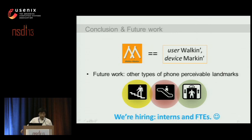Okay, I think the question is really about, for some parts of the indoor environments, the Wi-Fi fingerprint, the RSS of the Wi-Fi, may not be that stable. I think I agree with you. Yes, in some parts of the environments, it's not that stable. The good thing is, for this system to work, we don't need to find a Wi-Fi mark everywhere. As long as there are some Wi-Fi marks in an indoor environment, we are able to do that.